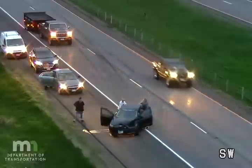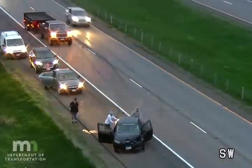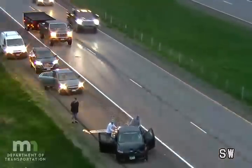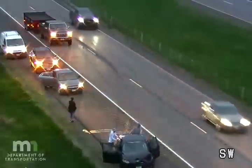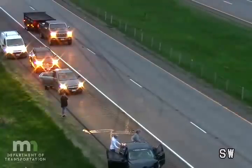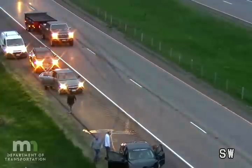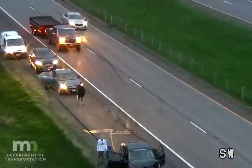The vehicle seems to be inoperable on its own. We have a couple of Good Samaritans that are pushing that vehicle out of traffic just to prevent it from getting hit. Now that the lane is no longer blocked, that truck is going to be getting on its way.